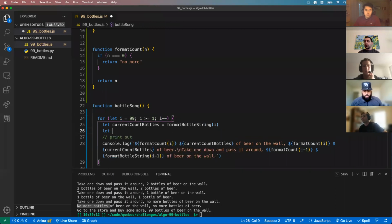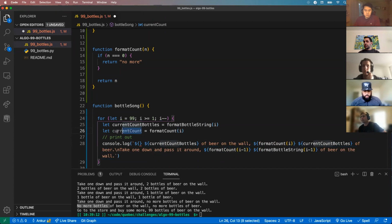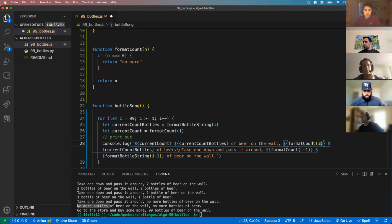So let's make that change here. Let current counts equals format counts here, and then we can use this variable inside right here and inside right here. Now we still need to do it for i minus 1 because that's going to give us a different result. We could throw that into a variable, but in this case, we call format count once for i minus 1 and format bottle string for i minus 1. So I'm just keeping them in place because we have to do them somewhere. Again, it might be easier to understand if I broke them out to variables. Definitely ways to clean up the code to make it more understandable. Did that answer your question?